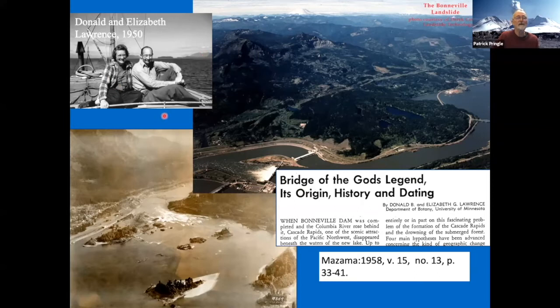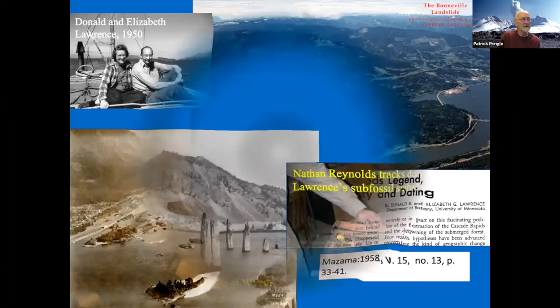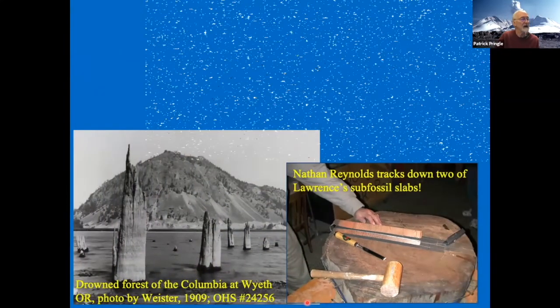This picture in the top left shows Don and his wife in 1950. And both Dave Yamaguchi and I were honored to meet Don in the 1980s. He actually reviewed the first paper for me that Ken Cameron and I ever published on Mount Hood. And he worked with David on his studies too. And what a pioneer. I mean, he was out here taking samples of the submerged forest trees, did the first publication on the Bridge of the Gods.